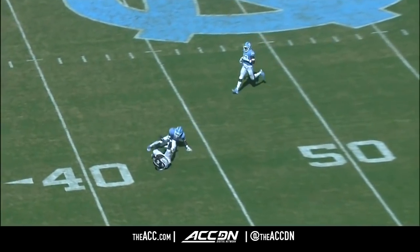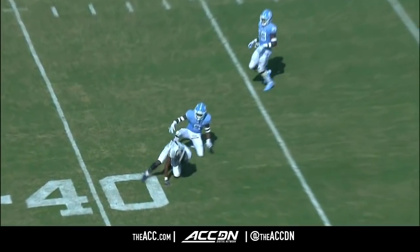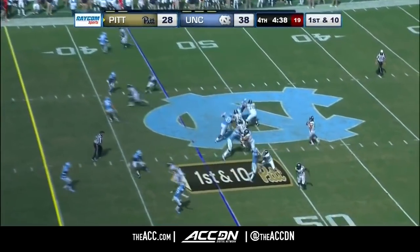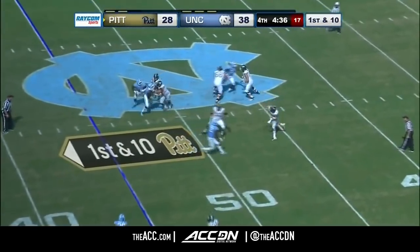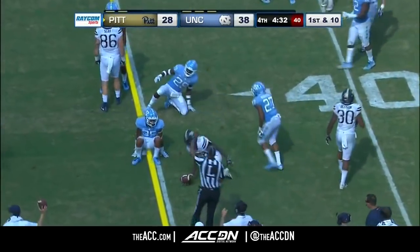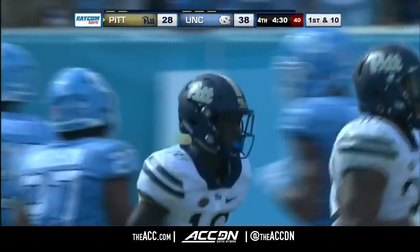Excellent job of making a contested catch. And they're going to take a look at this to see if Mack actually did squeeze this one on the back end. But that play will stand. 34 yards on the connection. Pickett back to the air. He's got a man near the 35-yard line. Shockey Jacques-Louis for 9 yards.